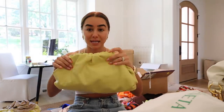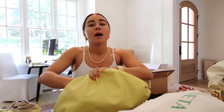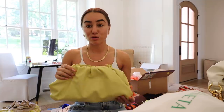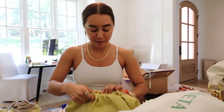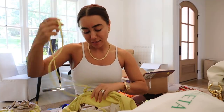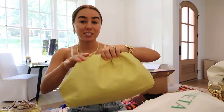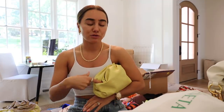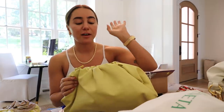Some other Amazon finds. This is also a little Bottega kind of dupe, in this citrus color, which I wanted so badly. I'm always so drawn to this color, and I found this on Amazon The Drop. It actually comes with a really big strap if you want to wear it crossbody, but I just like it as a dumpling pouch for dinner, in your trendy kind of colors. It also comes in neutral colors too, so another really good dupe find. I love the chain version, and the plain version for colors.